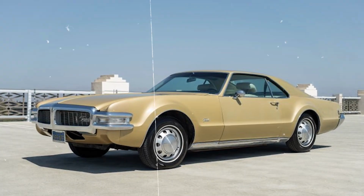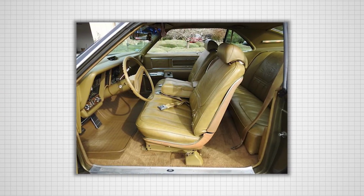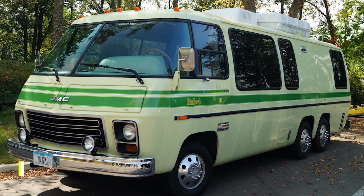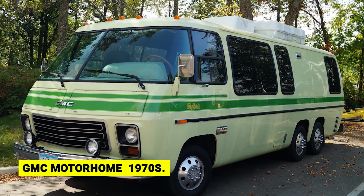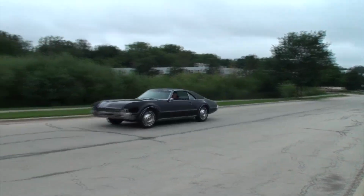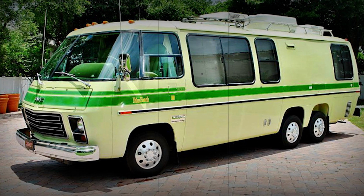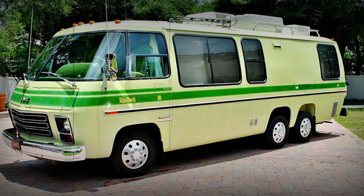Speaking of the Toronado, you should remember the success of Oldsmobile's UPP system, which was so profound that it found a second life beyond passenger cars. It powered the iconic GMC motorhome throughout the 1970s. For a car built as a daring experiment, the Toronado proved its mettle, from city streets to highways and even to the open road with GMC's RVs.